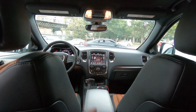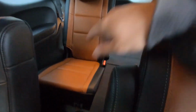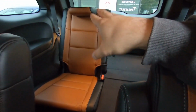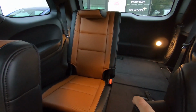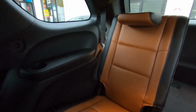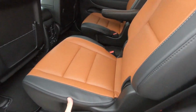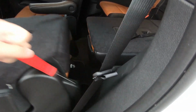This car actually comes with third row seats, so let's check them out. As you can see, you have a third row of seats in this car, which you can fold down, and you will have a lot of space in the trunk if need be, because you don't always use third row seats, and this is a good option to use them when you need them. You can just fold them up if you need more trunk space. To get into the third row, you just click this lever and you lift this seat up.